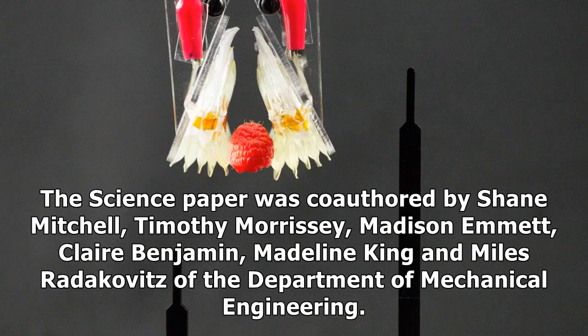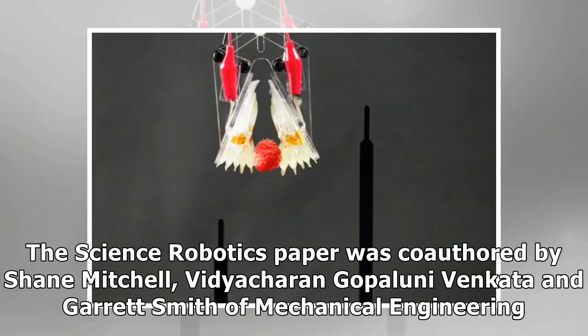The Science paper was co-authored by Shane Mitchell, Timothy Morrissey, Madison Emmett, Claire Benjamin, Madeline King and Miles Radakovitz of the Department of Mechanical Engineering. The Science Robotics paper was co-authored by Shane Mitchell, Vidya Charan Gopaluni Venkata and Garrett Smith of Mechanical Engineering.